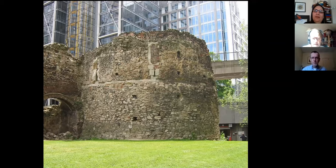And this is Bastion 14, not quite as tall. Again, you get a good idea of the construction. It's really quite random. There's not a lot of order to this. And this one's visible again from the Museum of London, from inside the Roman Gallery at the Museum of London. So when that reopens, if it's a rainy day, you can see this from inside the Roman Gallery.